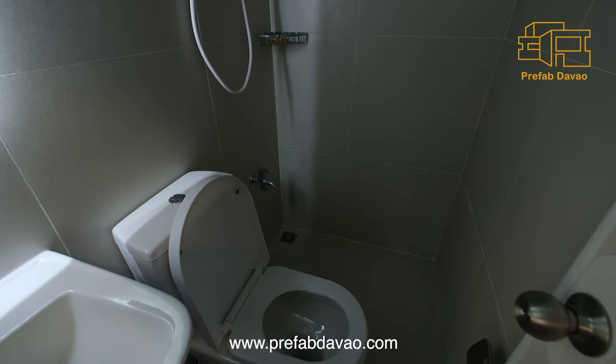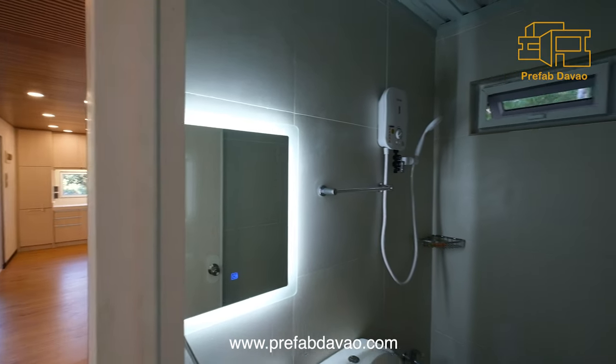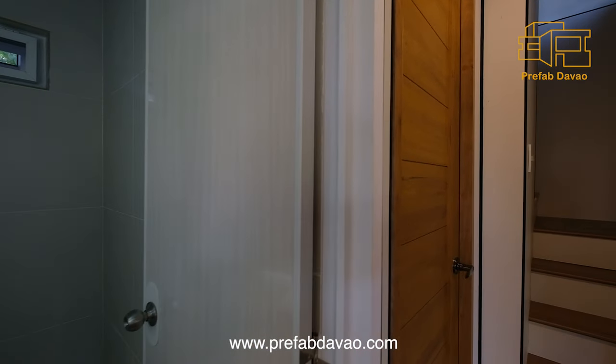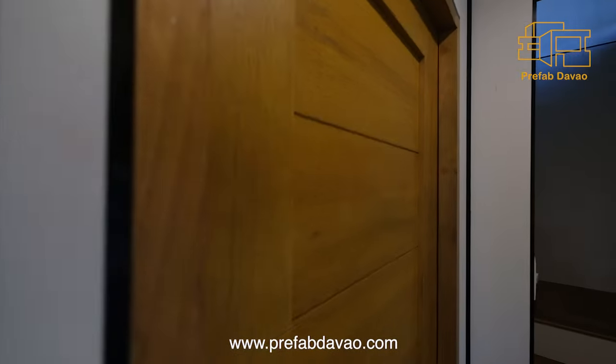So, again, this is toilet and bath niya. It's full tiles. So, wala ka talaga makitang sign na prefab siya kung sa tiles ka lang titingin. Itong mga doors na to are all wood. Ang free sa prefab natin is yung bakal, pero syempre hindi bagay dito. So pinalitan natin lahat ng wood.